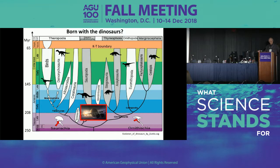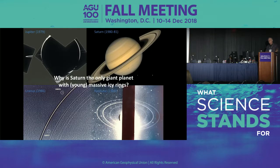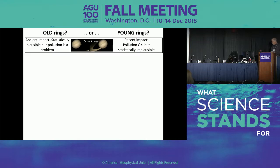Something like born with the dinosaurs. So this is a little bit hard to accept in some ways. A system as massive as Saturn's rings can be young. But actually, it's a little bit unusual. All the giant planets have rings, but Jupiter, Uranus, and Neptune, the rings are very wimpy, and they're made of primarily dark stuff. Saturn's rings are totally unique in their massive icy property, and also now we believe they're young. So how do you understand this?